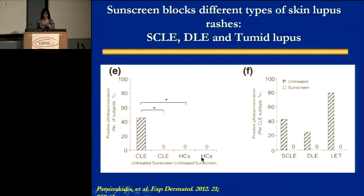And in this study, they looked at different types of lupus lesions to see whether or not sunscreen could prevent all different types. And indeed it did. You can see this is subacute cutaneous lupus, the discoid lupus, and this one I didn't talk about, which is something called tumid lupus. It's rare but very sensitive to sun. And you can see that 40% of patients got a rash without sunscreen applied, zero with sunscreen. 25% got a rash here, but zero with sunscreen. And 80% of these patients got a rash with the UV light, but when they apply the sunscreen, it stopped that reaction. Okay?